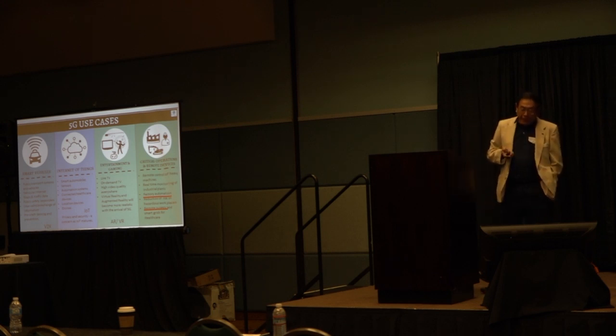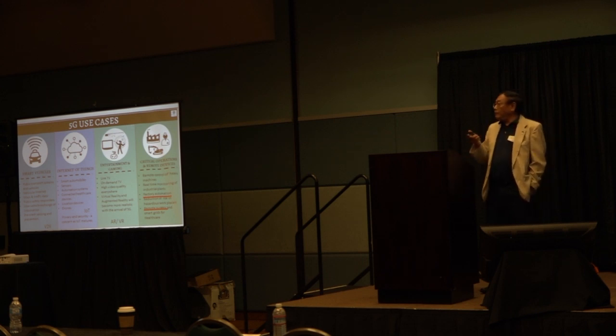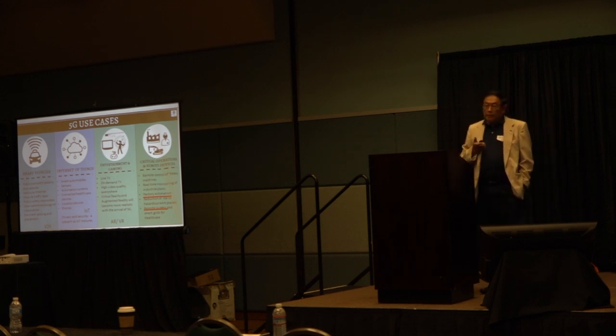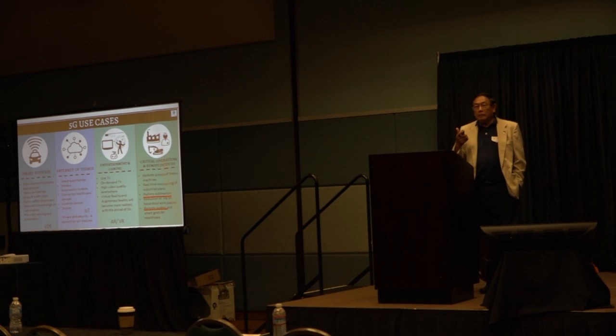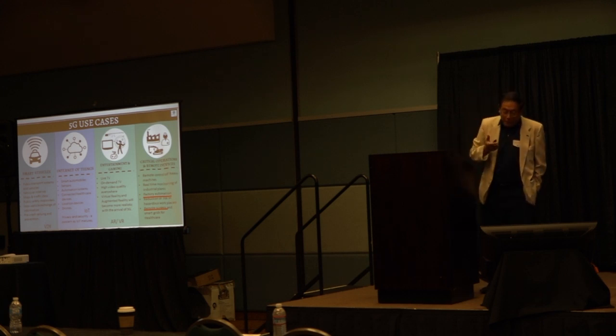Also entertainment and gaming. For instance, the interaction between 5G and AR and VR. The data and the quality of the data, you will not be able to send it unless it's 5G capability.